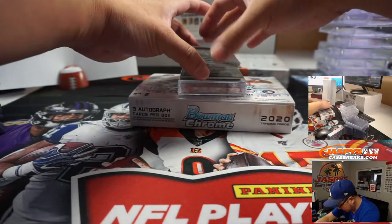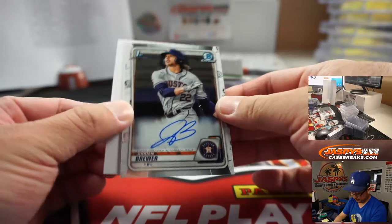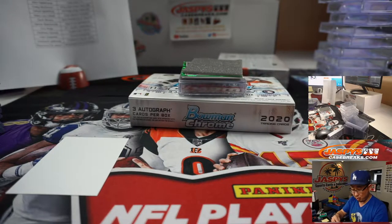Some color in the middle, maybe Atomic Refractor as well. We've got Jordan Brewer. Jordan Brewer is an Astro, Dave Barros. I guess it would be a little too on the nose if he was a Brewer.